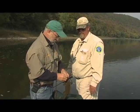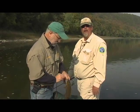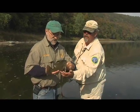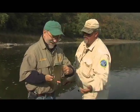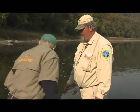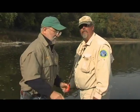We're up for the fall bite. The fish are starting to turn on a little bit. They're feeding up for the winter. You can see he's got a very big belly to him. He's probably filled with crayfish, even though we're using jerk baits. He's a solid fish. But they're getting very aggressive. And the jerk baits are working.